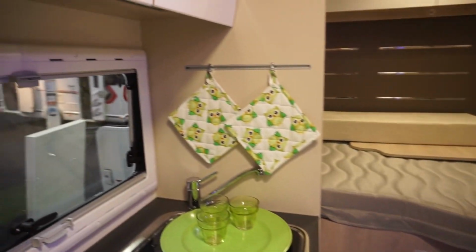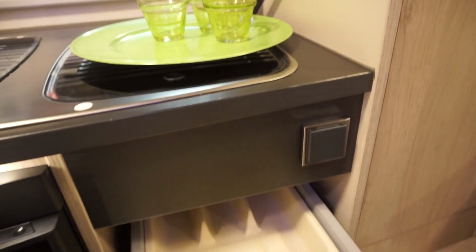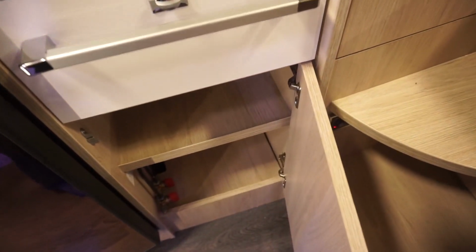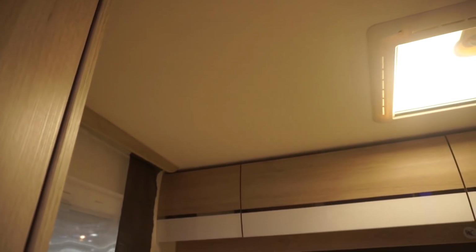Right, so up here we've got 3 burners, a sink, a fat fridge, and this is not a drawer, sorry, there you go, just a drawer. I thought it was longer on first view. And down here you've got some more storage. You see that? Got the gas down there as well. And here you've got a wardrobe. At the back we've got these lockers around. Here's the bed. It's an unusual shape and it's got a lot of stuff put on it.